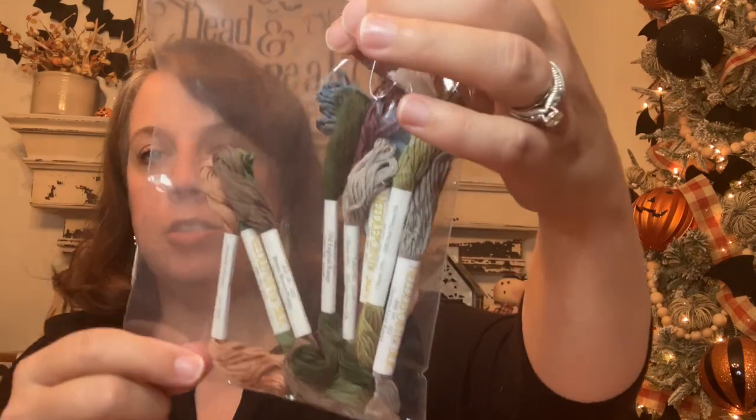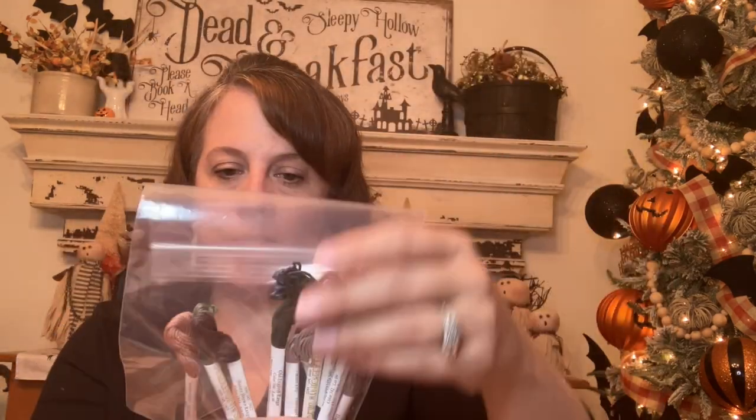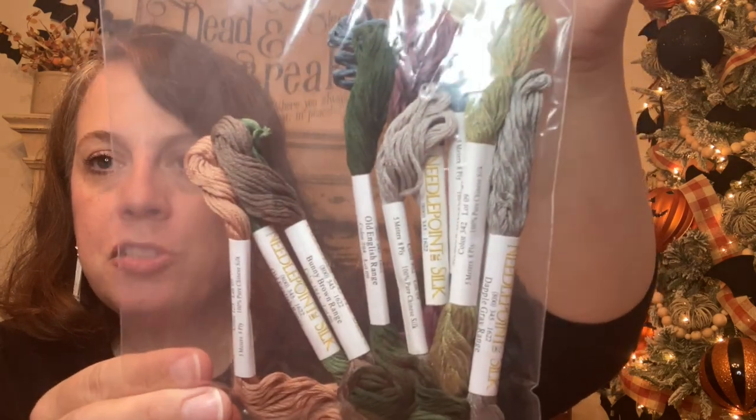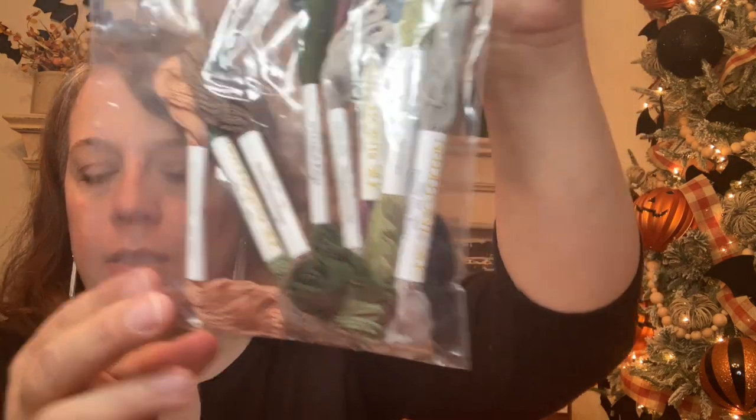The reason is because I did order the silks that go with it. There's some, what are these called? Needlepoint silks. I've never stitched. Sorry for the glare. I don't want to take these out because I don't have them on a ring, but I have never stitched with these needlepoint silks. So I'm really excited about that.